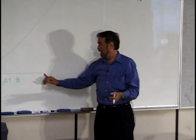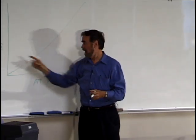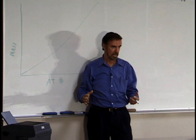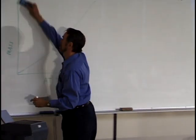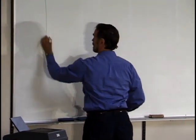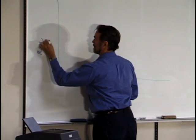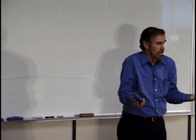All this says is the higher the atomic number, like uranium, has more mass than, say, iron. And iron has more mass than, say, aluminum. And aluminum has more mass than, say, helium. No big deal. But here's a big deal. If you instead make a plot of not mass per atomic number, but mass per nucleon, and you can get the mass per nucleon by taking the mass and dividing it by the number of nucleons.